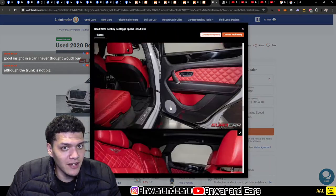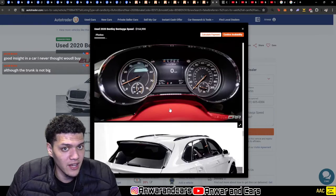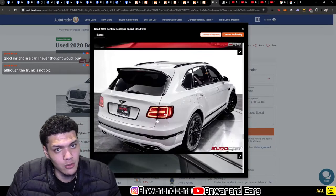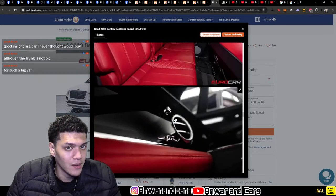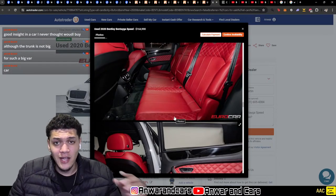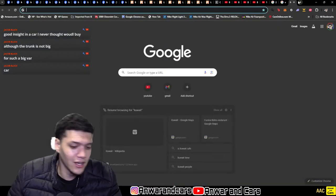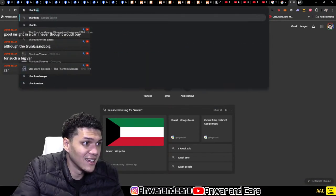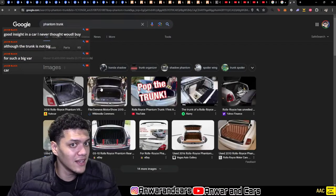So the trunk is not big. Yeah, the trunk isn't that big. It's not a full-size SUV. This is a crossover style SUV. And especially because it slopes like this, you're going to lose some trunk space that way as well. But what you'll find is on a lot of luxury vehicles, the trunks are actually really small. Have you ever looked at a Phantom? Let's look at a Phantom trunk. It's insane. For the size of a Phantom, the trunk is tiny.